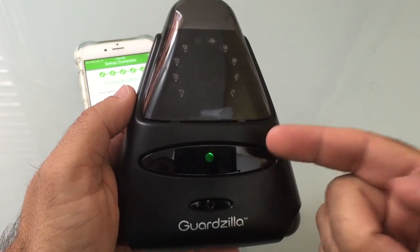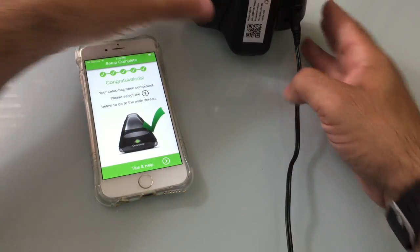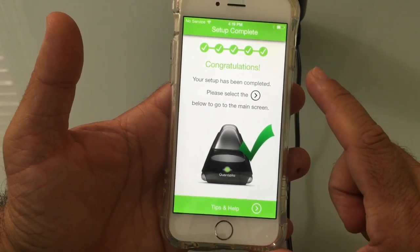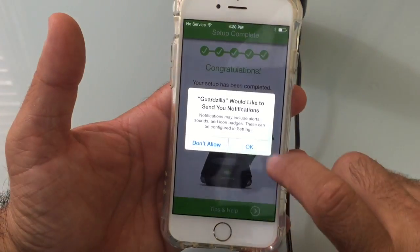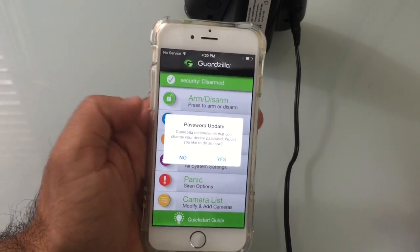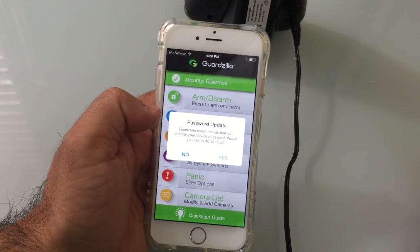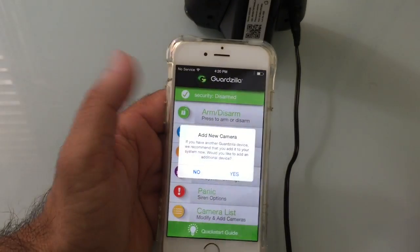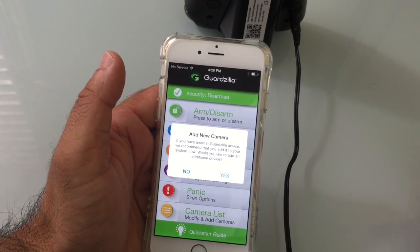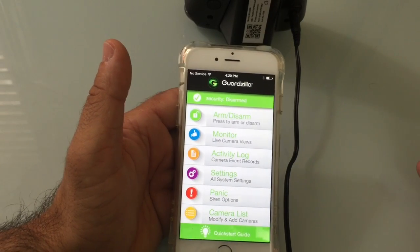Now our LED is solid. We'll go ahead and look at the phone itself, and you'll notice that I have a big check mark telling me that everything has been configured and everything is ready to go. So we're going to hit next. I'm going to allow notifications to come into my phone, and it's asking me if I'd like to change my password now. We'll go ahead and do that a little bit later, so I hit no. It's giving me information that I've added this device. Do I want to add an additional device? The answer is no. And it looks like everything is set.